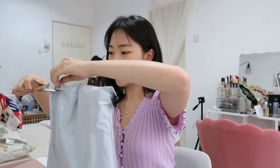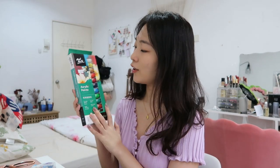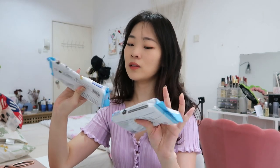And the very last package here is something I bought myself from Shopee. I got an acrylic paint set and also two bags of air hardening clay. So these are very different from the one that I used to use, which is polymer clay. And with polymer clay, in order for it to harden, you have to put it into the oven. But these, you just have to leave it for like 24 hours and it will harden on its own.